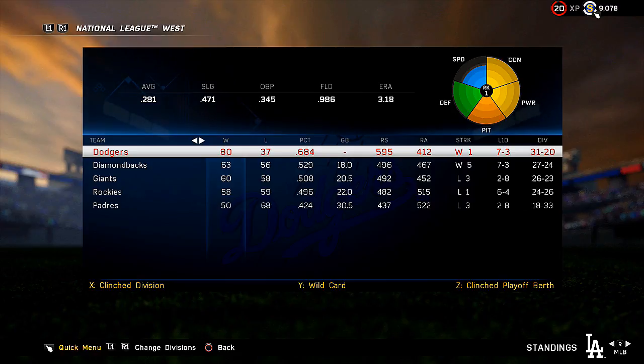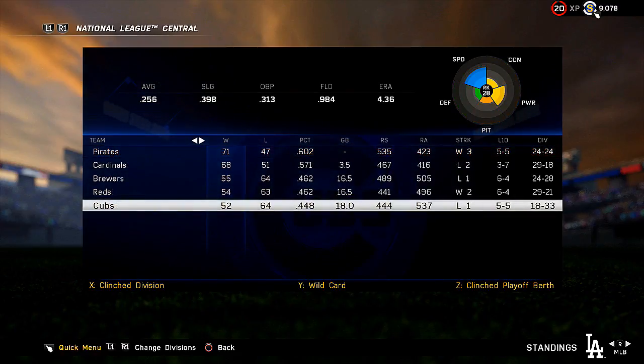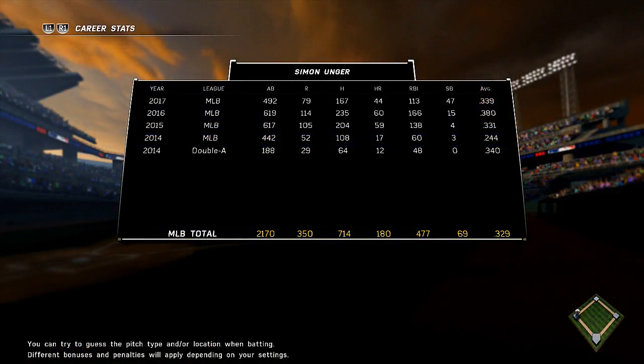Now, I've been to both of these ballparks before, not for games, I went there for tours, and there are some beautiful ballparks. One of my favorites, really, besides Fenway, is definitely the friendly confines of Wrigley Field, near downtown Chicago.